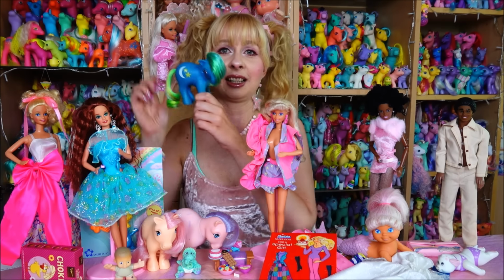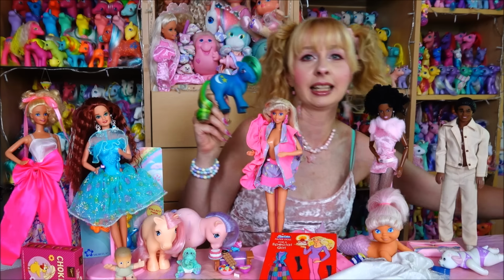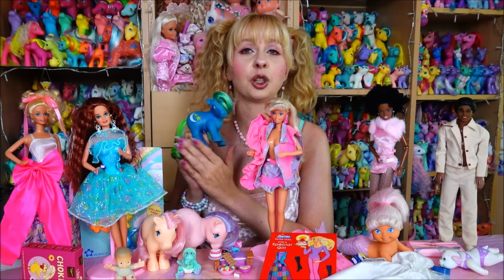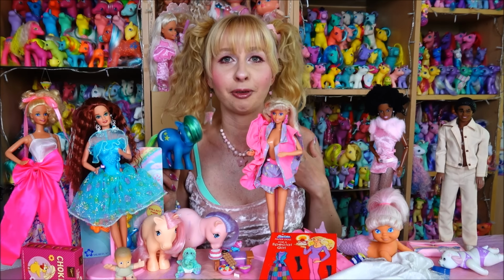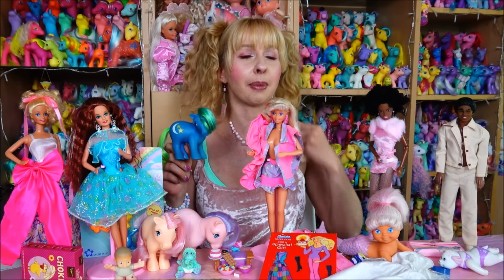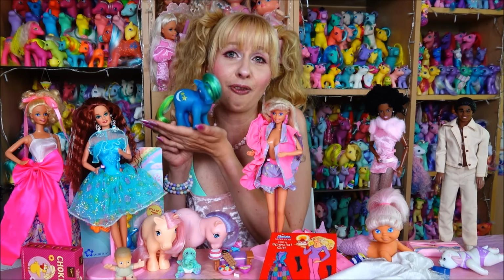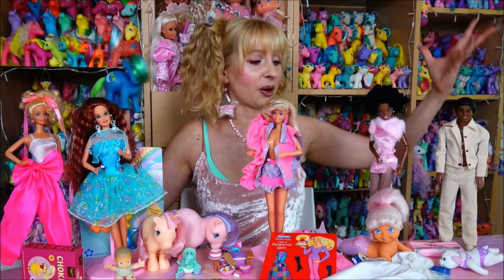I don't think you can even see this one anymore here. I mean, you could see her at the side, but this is technically my favorite thing because this is one of my grail ponies, and you know that I'm also a huge Barbie fan, but My Little Pony is my jam. It's my main focus in collecting. So this is my favorite out of this.